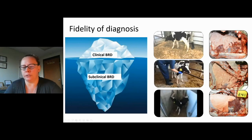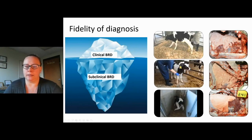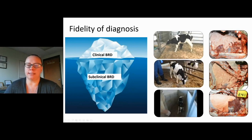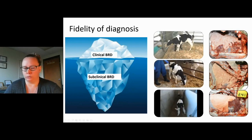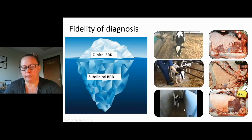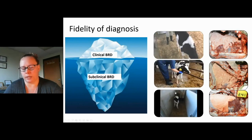Okay, so what I want you to think about is, if you had to pick which one of these 3 calves had the worst lungs, most of you would probably say calf 1 or calf 2. Most people, unless they know it's a trick question, would never say that calf 3 has the worst lungs.